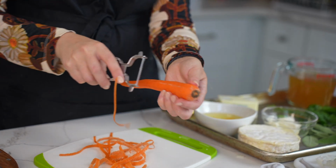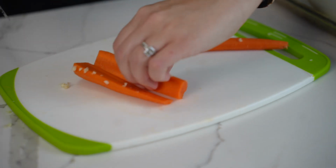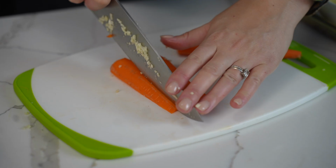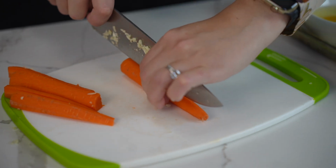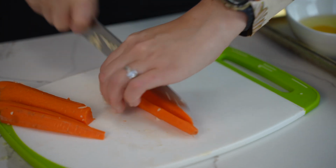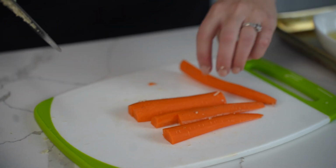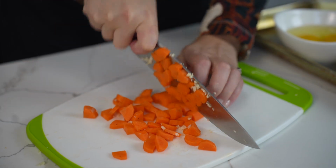So I just peeled my carrot. Cut off the nub, separate the larger part from the smaller part, cut it into halves, and similar to the celery, I know there's garlic everywhere, but it's fine. Cut it into quarters, set that aside, and then for the smaller piece, I just pinch it, and then I leave it in the halves. And what we're gonna do is line them all up just like the celery, and we're gonna cut these. They don't have to be perfect.